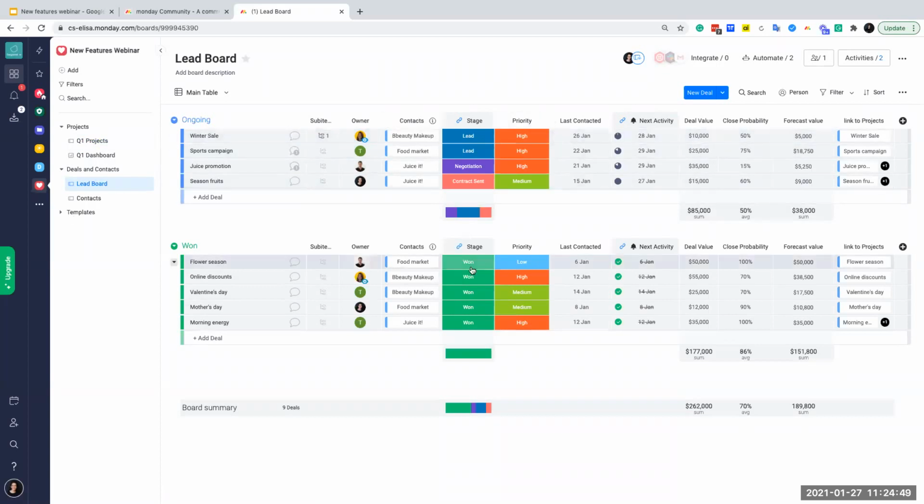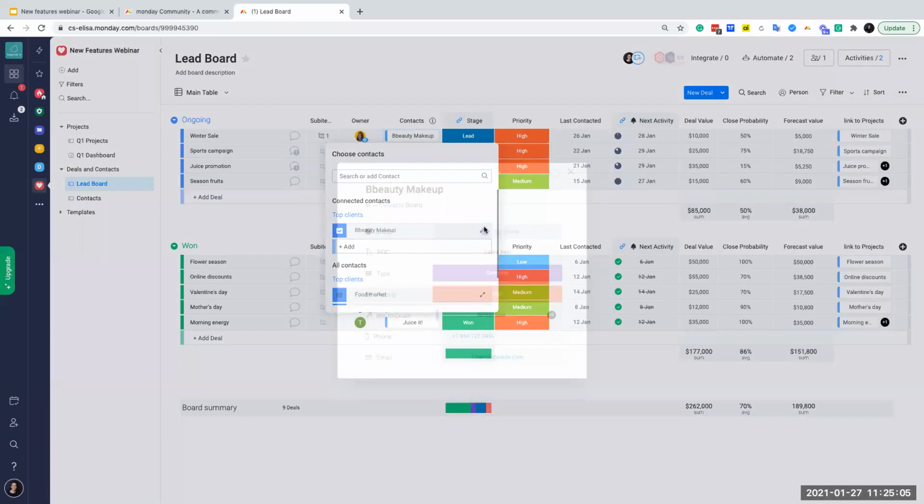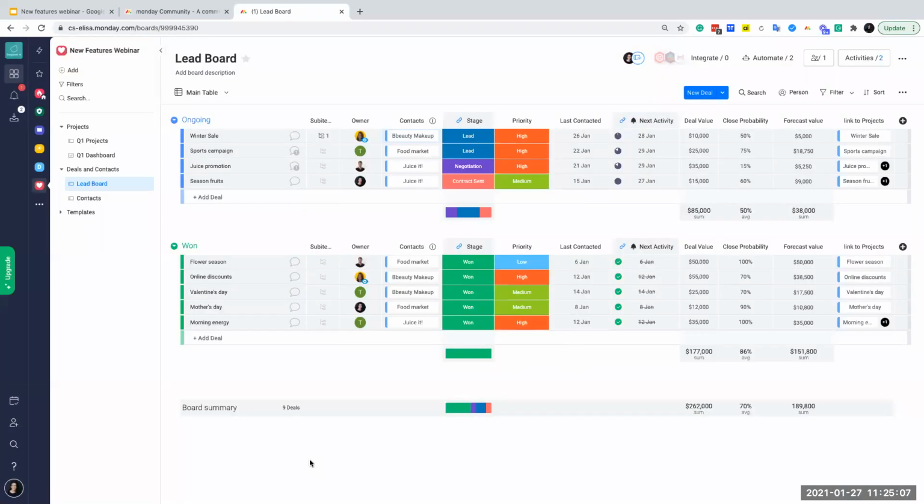If you look into the board, you see that I'm using a mirror column connect to board column to pull my client's details from my CRM board, so I don't have to write the information again, which just saves me a lot of time. So if I click here, this is the card item. Perfect. But I'll show something even cooler later on.